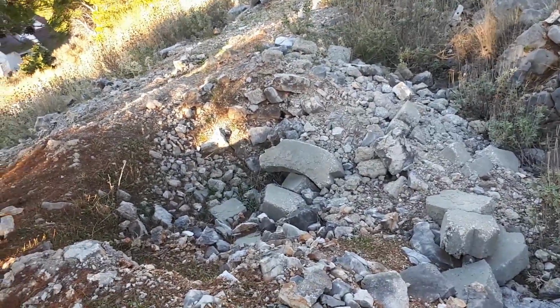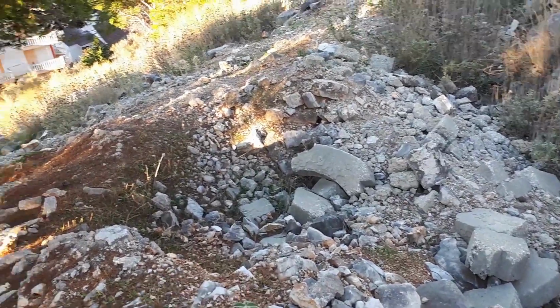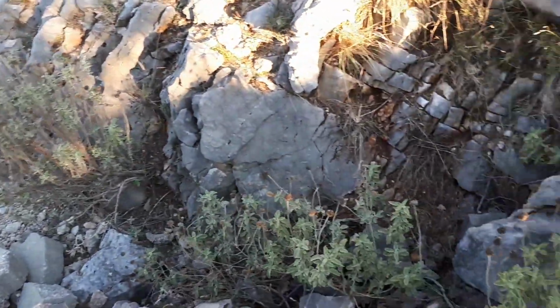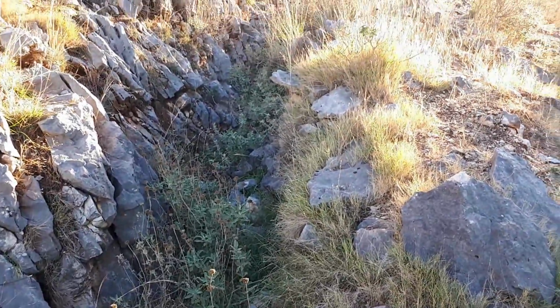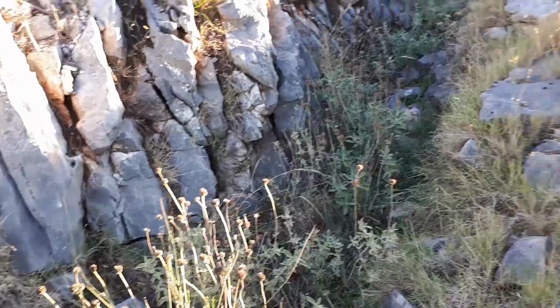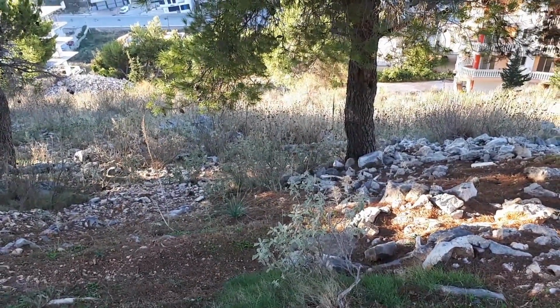This is the first trench they hit. You can see it's been hit by a shell. This is where the paratroopers said they didn't see the first trench, and some of them fell right inside it. And you can see them firing down at the Assyrians coming up the steep hill.